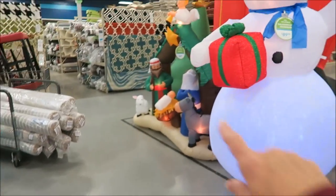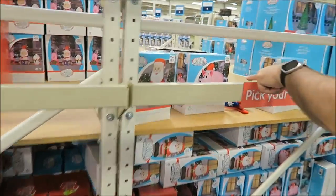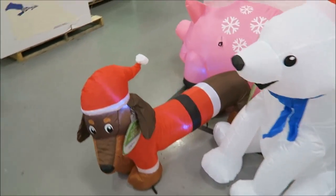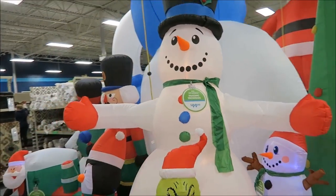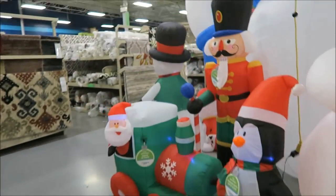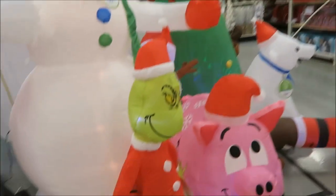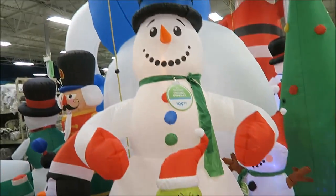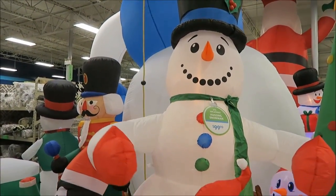They also have a nativity scene right there. The pig, I saw the pig, I thought, yeah, okay. They have a little dog. This one's arms move. Oh, he's a hugging snowman. Yeah, he puts his arms together. So those are all different prices. Like the polar bear is only $20. The snowman that hugs is only $99, so I don't think that's bad at all.